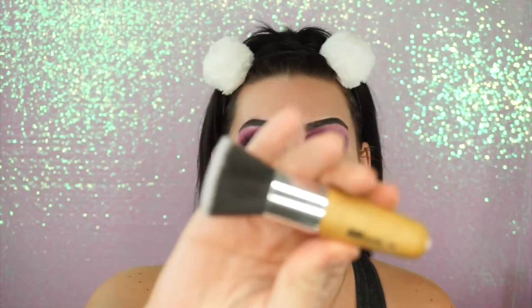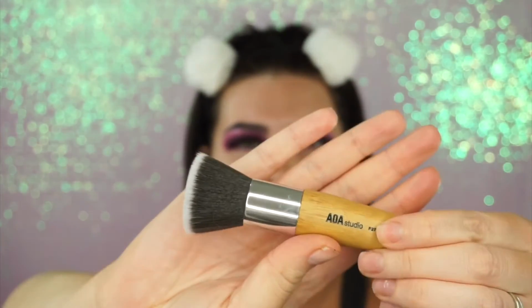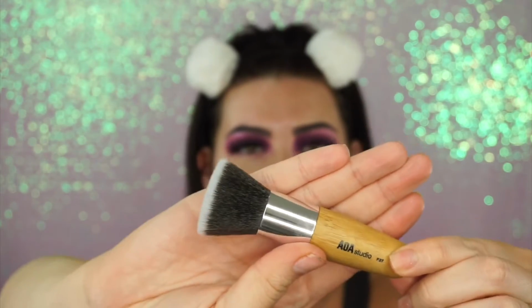And the other brush I got was this one. It's the AOA Studio F27 brush. It's a really short, flat top kabuki brush, and it seems really soft. Now, this one seems to be shedding a little bit, or it was shedding when I first opened it, but I don't know if it is now. We'll see once I use it on my face. I'm going to use it for the foundation. Somebody on Instagram told me that they really like this brush, so I have high hopes for it.